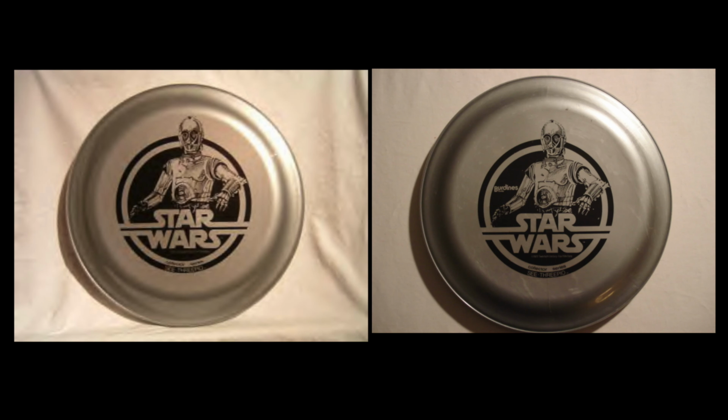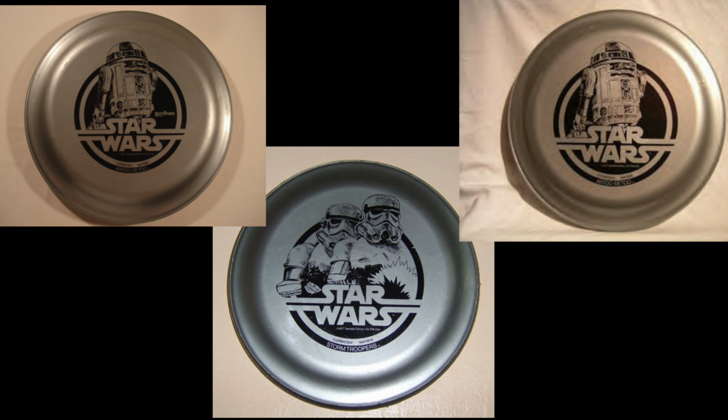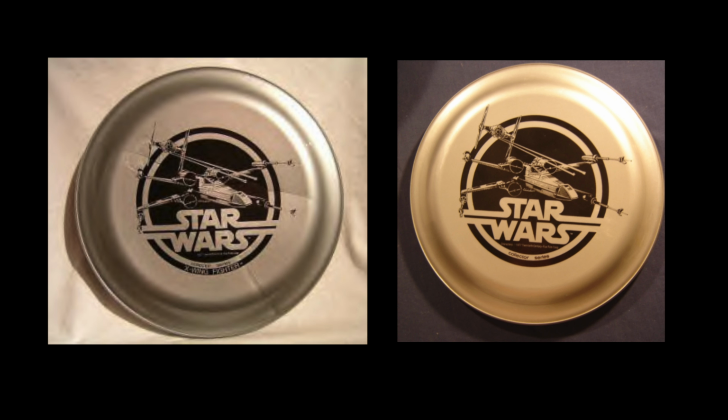So which ones did they release? Well, let's take a look. There was a 3PO, again, as I mentioned earlier, with or without that crazy store logo. There was a Chewbacca, and probably my favorite out of this set, the Darth Vader. I just like the look of the Darth Vader. And then there was R2-D2, again, with or without the store logo. And then there was a Stormtrooper. And rounding out your set was the X-Wing, and as I mentioned earlier, it had the text that said it was an X-Wing or it didn't.